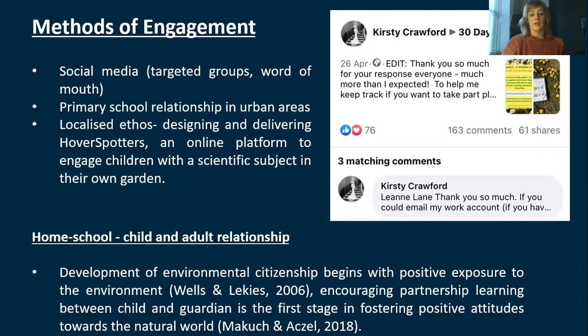Our methods were different. With social media, we were targeting groups. I was using the 30 Days Wild Facebook group, which in itself invites some bias. So we tried to counter that by not only speaking to people that were already interested in the natural environment, but linking up with primary schools in urban, slightly more deprived areas, and trying to get a partnership with them to deliver this throughout lockdown as well. Again, a localised ethos, really important.